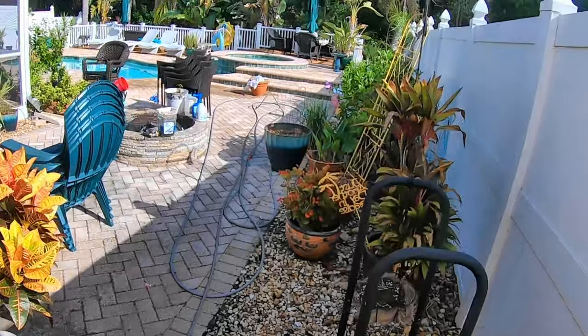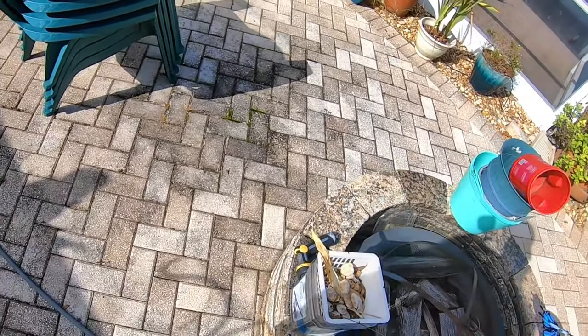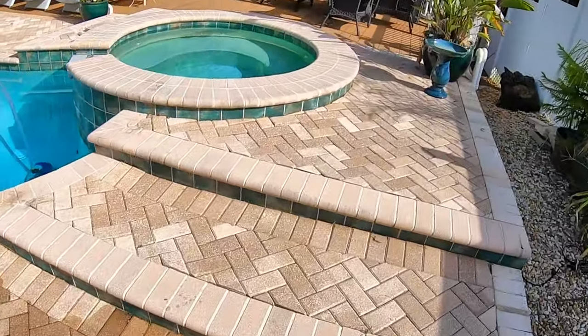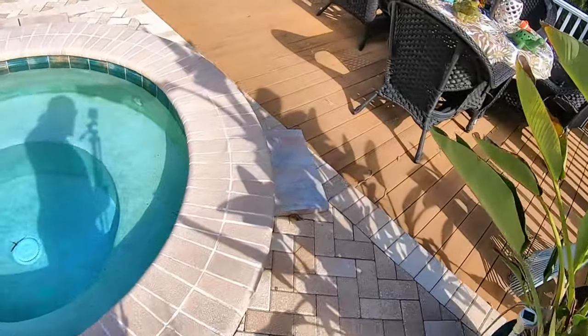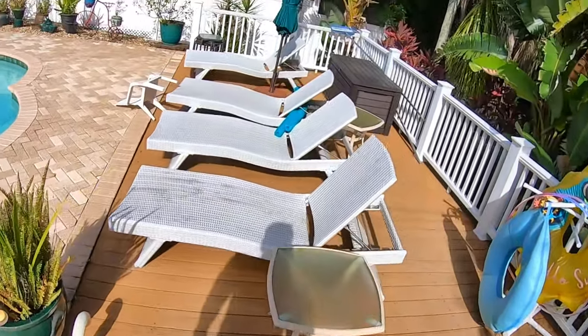This is the back area, a lot of pavers. A little standing, I know this part right here, last time I did it, had some standing water. So the water gonna be standing right there. But as far as out here, the pavers aren't really that bad. I might just downstream and rinse it off maybe. We gonna do this little area over here. Do the pool furniture.